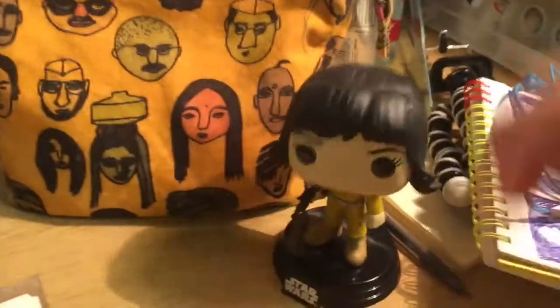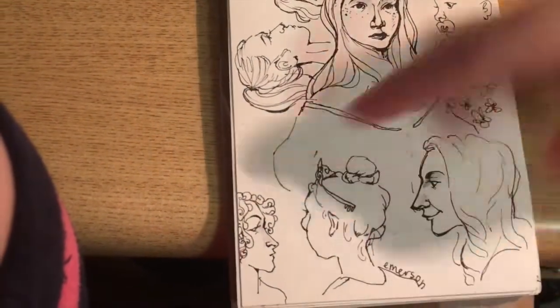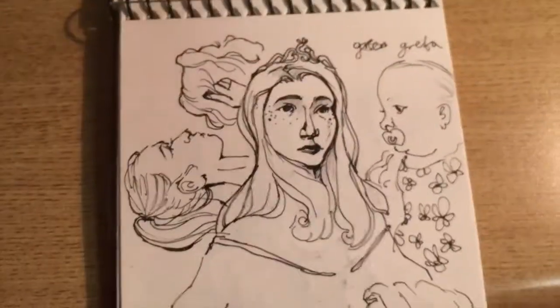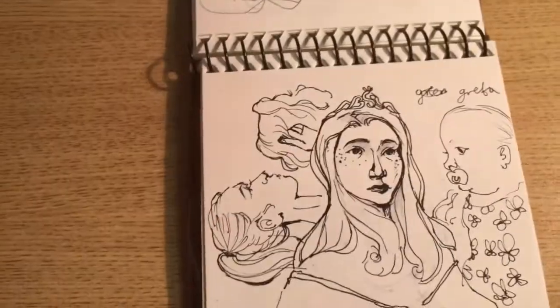Oh no, I just hit Rose in the face. Oh no, I'm sorry. This was of my little cousin. She was wearing a really adorable tiara. And that's another one of my little baby cousins. And they inspired me to draw some princesses, because they're all little princesses.